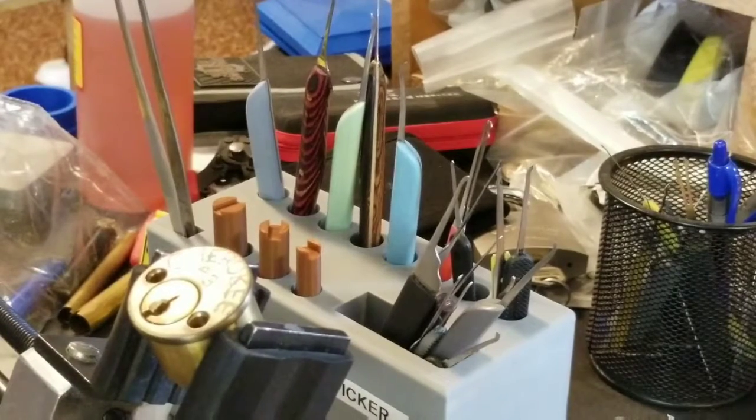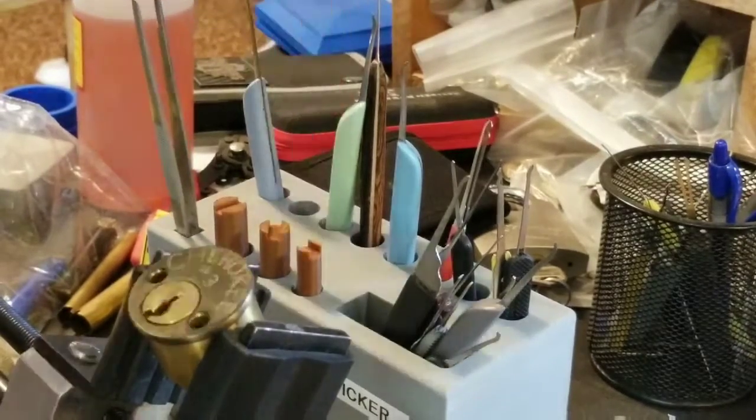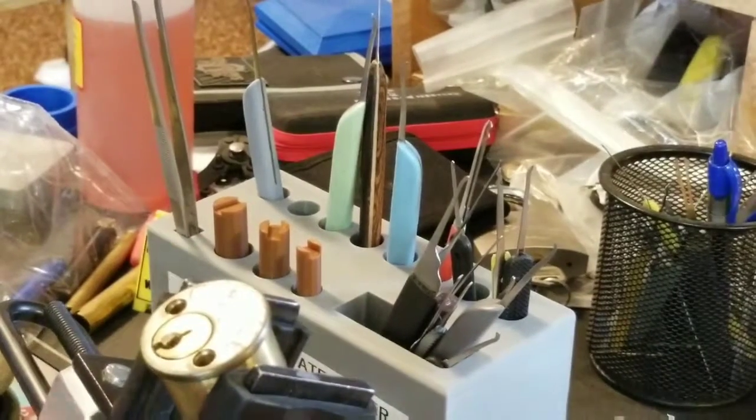I have a lock for you today that is probably going to end up being a whipped video. We shall see. It's from Cherokee. She sent me a package quite a while back, and I've not been able to get into this lock yet. I figured I'd try on camera. Maybe I'll get lucky. If not, I will just call her a whipped.